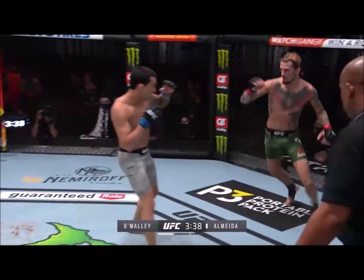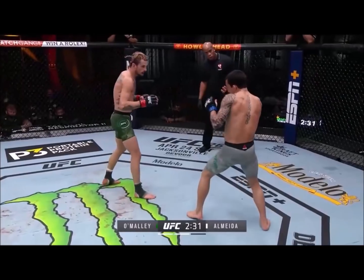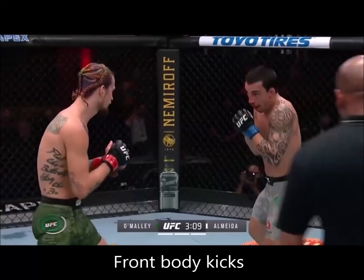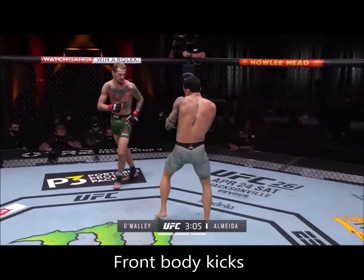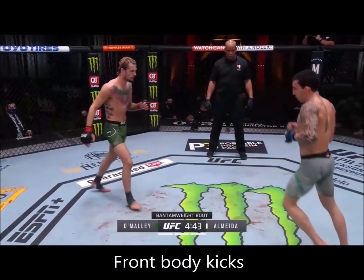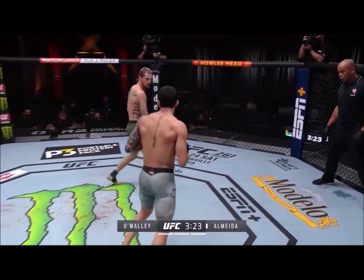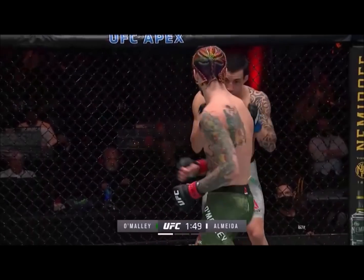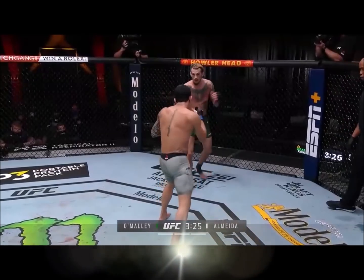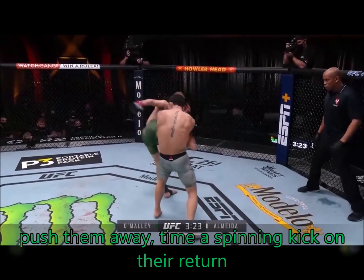O'Malley's overall strategy was to strike at his optimal range, and he had a large variety of tools to do this. One tactic was to attack at range by using front body kicks. O'Malley tends to like following this up with a spinning kick. Now the front kick sets up the spinning kicks well because when you use the front kick, it pushes the opponent away and they instinctively move back into range. In a way, it forces them to step into your attack, so you can actually time a spinning kick as they move back in.